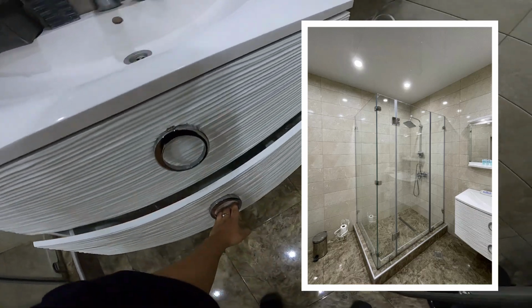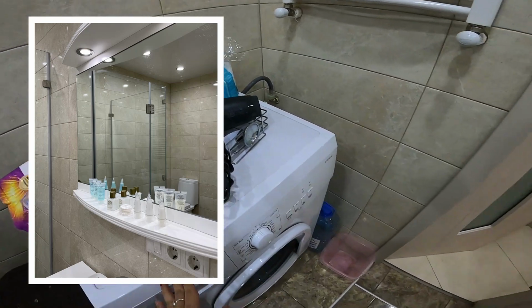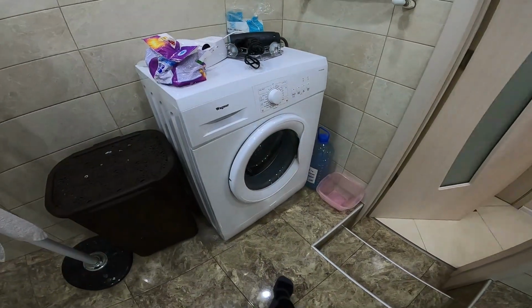So that's it for a very simple tour of my Airbnb here in Georgia.